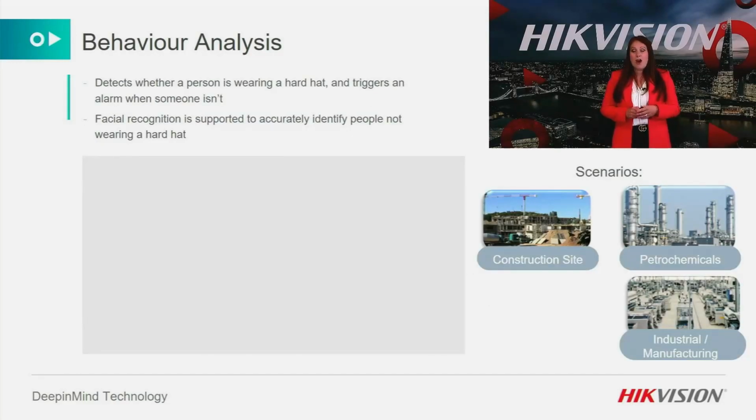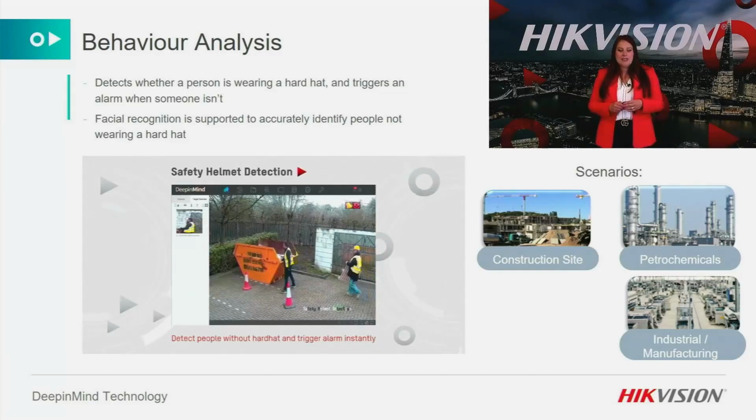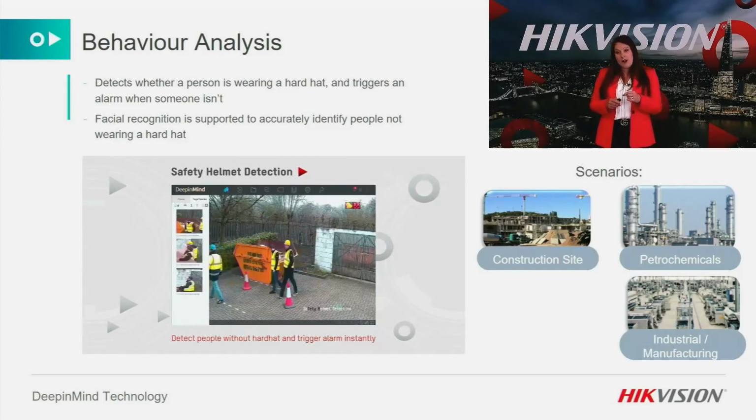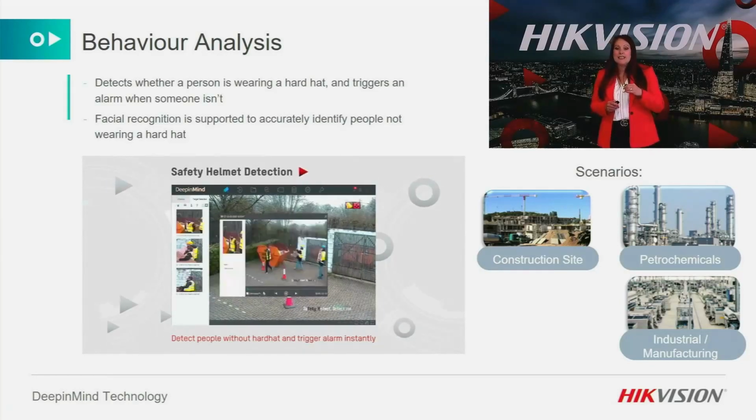So first up, we've got hard hat detection. Wearing correct PPE is a legal requirement on construction or industrial and manufacturing sites, in hazardous areas, and hard hat detection will determine whether a worker is wearing a hard hat, and it will trigger an alarm when he or she isn't. So as you can see in this video, we have our construction workers filling a skip, going across the scene, and a couple of those workers are not wearing a hard hat. The system is alerting and it's capturing footage on the left hand side, and each clip can then be reviewed and played back at a later stage. You can see them there.